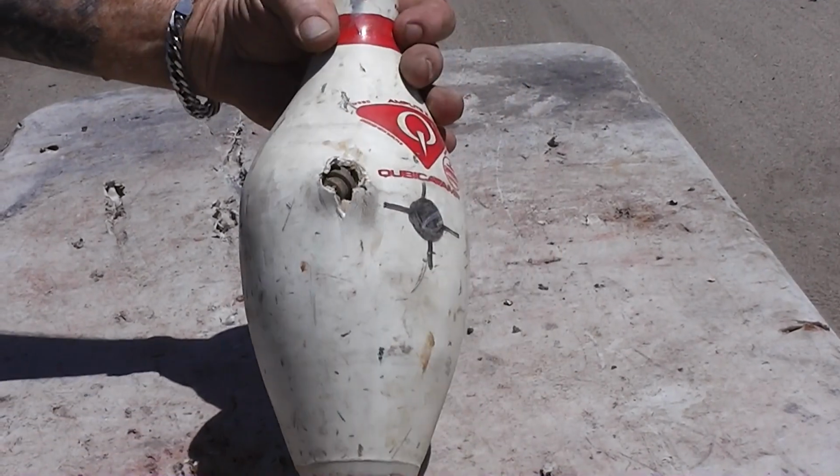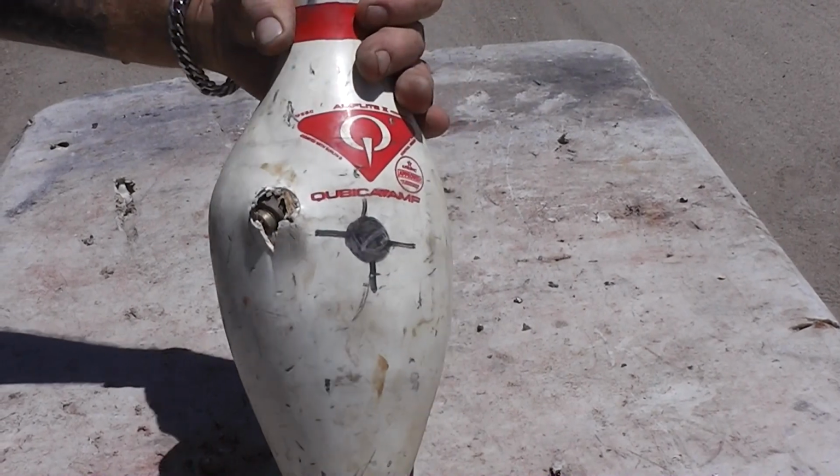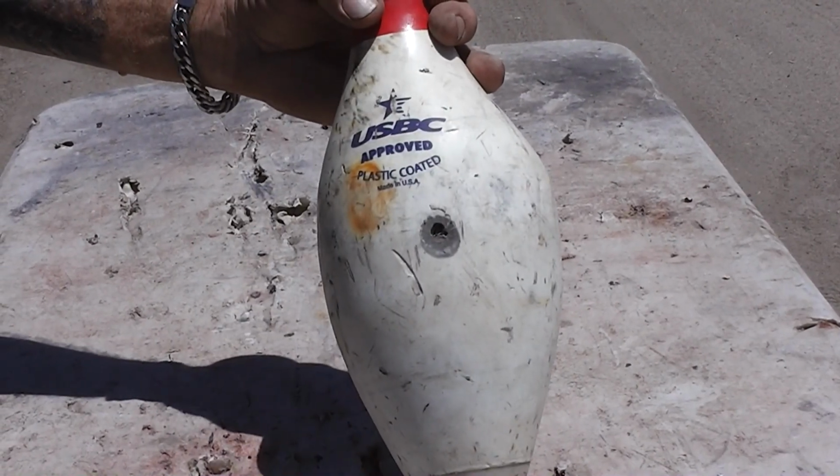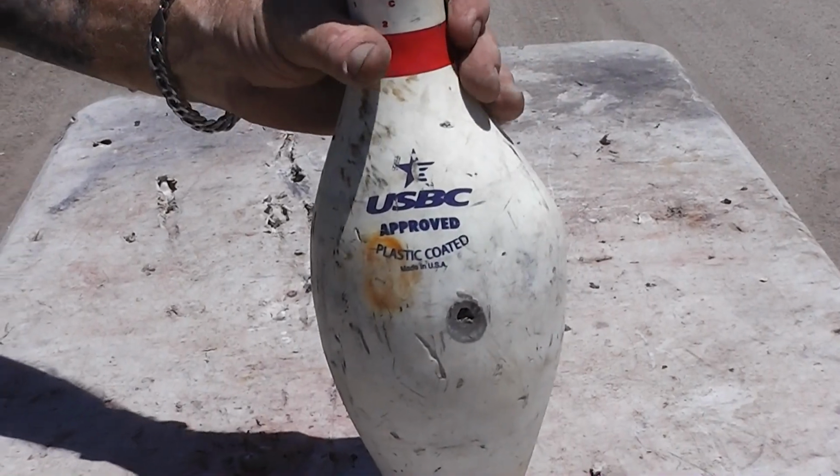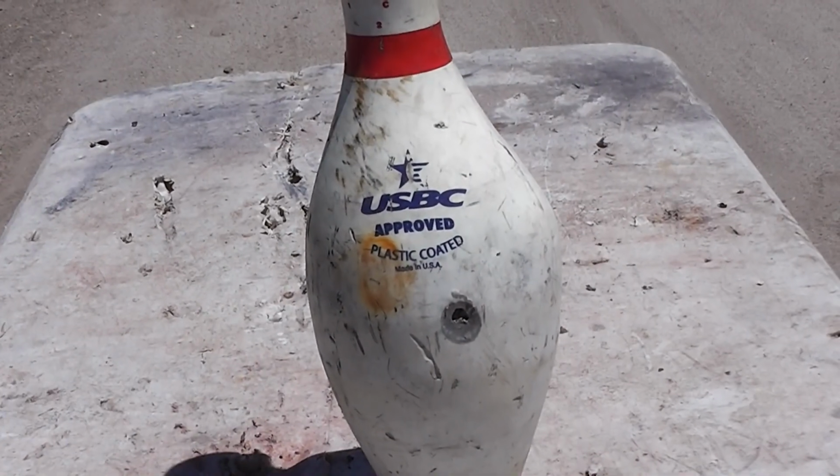What are they using these, maple or something? Some kind of ash or... definitely hardwood. I've watched a video on how they made them, and it's kind of fascinating, and I can't remember, but it's a very, very hard wood.